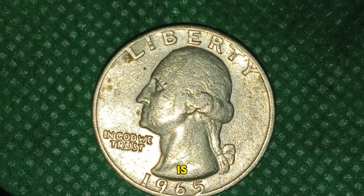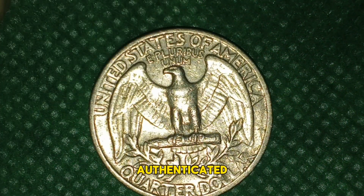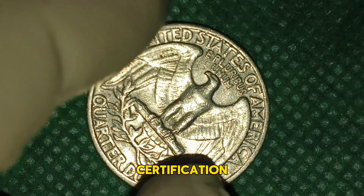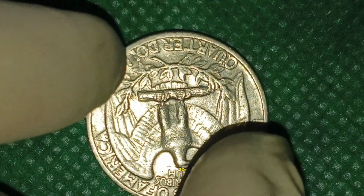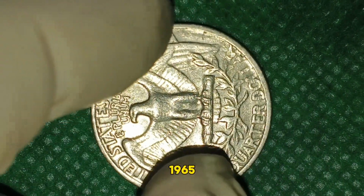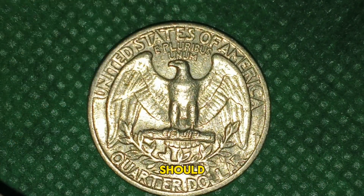Third, and this is key, the coin had verifiable documentation and was authenticated by professionals. That level of certification and trust gives collectors the confidence to spend big money. How can you tell if your 1965 quarter is one of the rare silver ones? Here are the things you should look for.